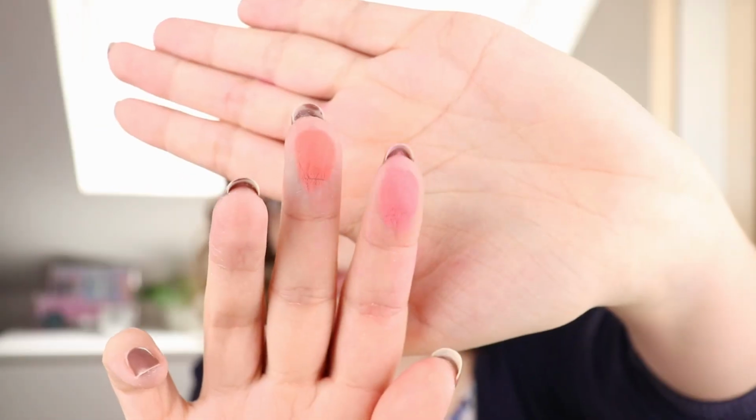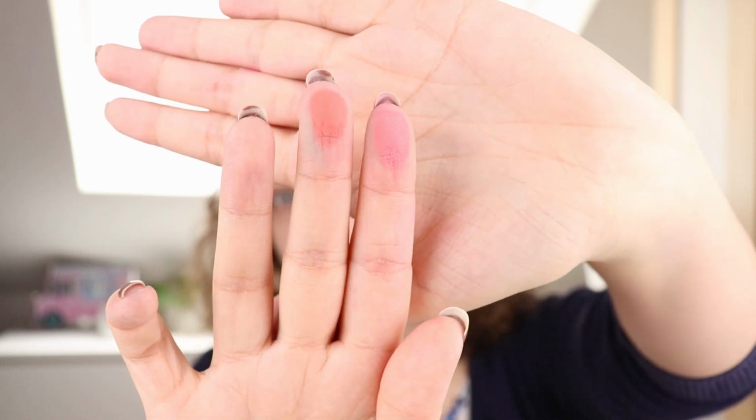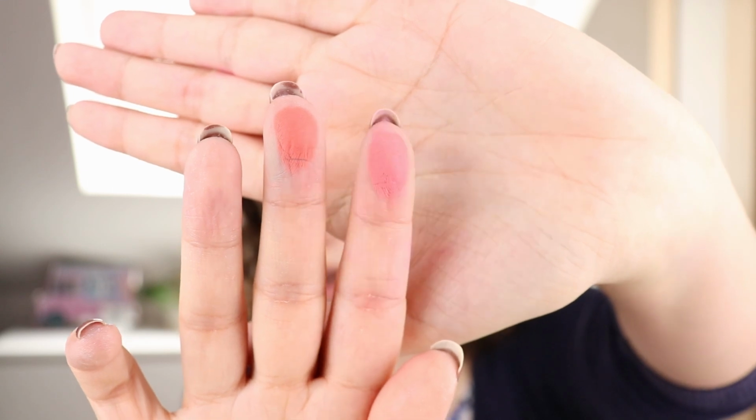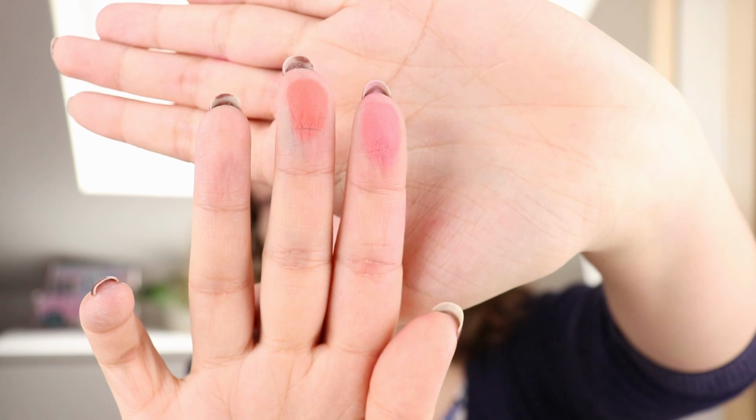Then I think I'm gonna swatch the shade Flourish from the Ethereal Blooms palette and the shade Orange Cream from the Ice Cream Dream palette. This one is Flourish and this one is Orange Cream from the Ice Cream Dream palette. They are definitely not the same. The one from the Ethereal Blooms palette definitely has more pink in it and is more coral.